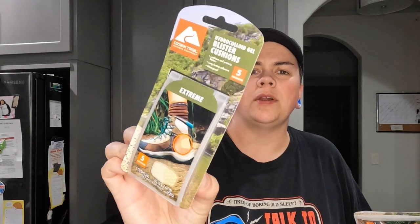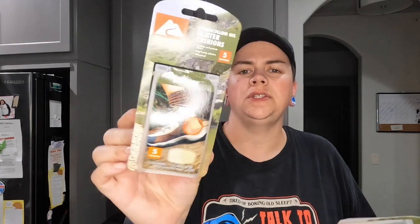Our next items are something that have been in my store for quite some time now, over a year. Early on we were trying to do some retail arbitrage at Walmart because pretty much all Walmarts have a clearance section and you'll find a lot of things for $1 or so. And we found these. This person bought every single one of them that I had, which is awesome because I've never sold any before. So to sell them all at once is amazing. These are just little Walmart brand Ozark Trail blister cushions.